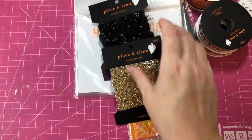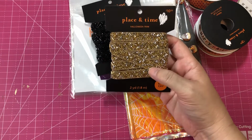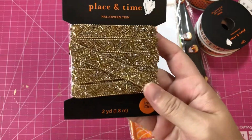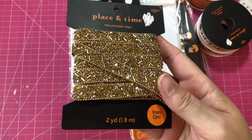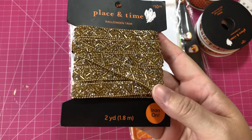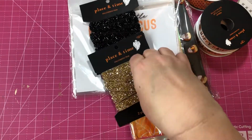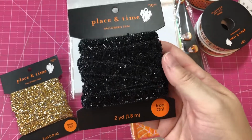Because it said just a little hocus pocus. And then these were in the trim aisle. And it's iron-on. I don't think I'm going to use it for iron-on, but I just thought it was gorgeous trim. It's a little pricey, but it was on sale. So, yeah. And it's nice. It's heavy. It's a nice sturdy trim, so I thought that was really pretty. And then I got the black.